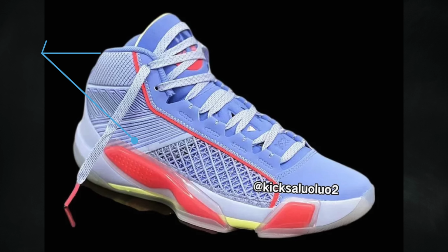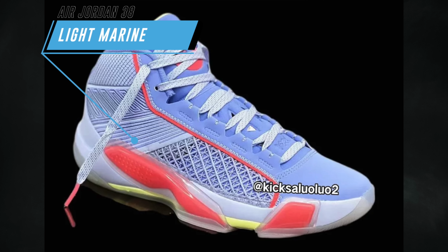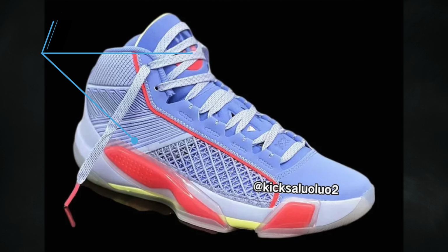I believe it was last week Jordan Brand officially unveiled the Air Jordan 38, and just the other day, we received a first look at a new colorway known as Light Marine.